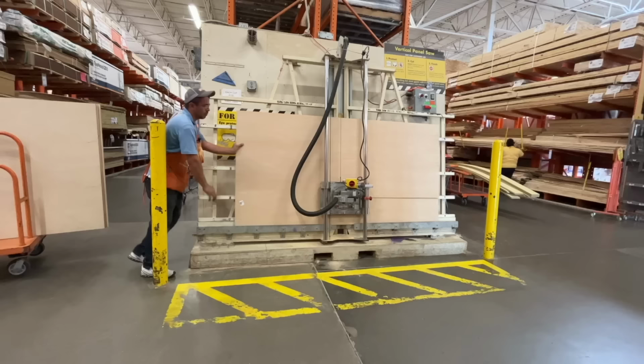Well, you might notice that we're not loading any wood right now. We ran into a bit of a problem. We have done this so many times where we have them rip down the plywood. Today, for some reason, the blade was cutting at a wobbly angle, and a lot of the boards, if you looked on the side, were crooked. And I'm like, that will not work for cabinetry.